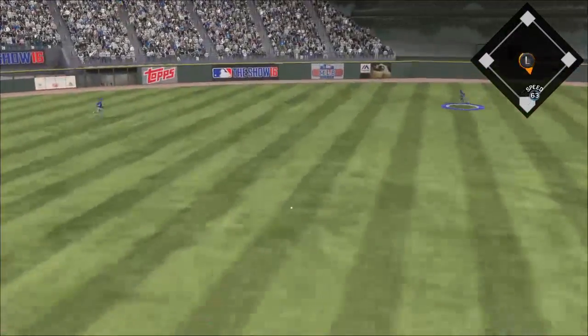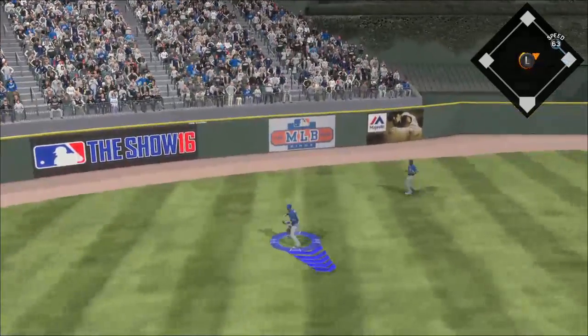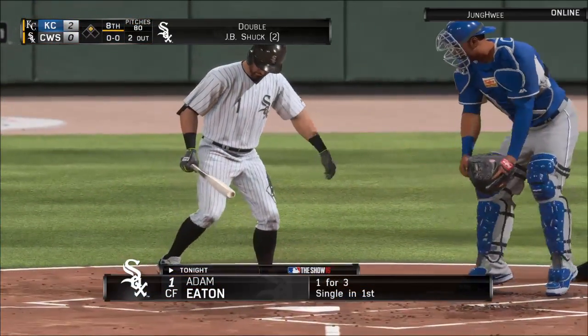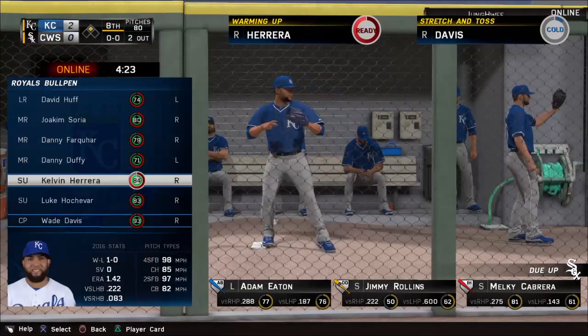Swing and a ball lined hard toward short. And that's in there, so perhaps some life here with 2 men out. Not in time, and he's in there with a double. Adam Eaton will get an opportunity here in a run-scoring spot now following the 2-out double.